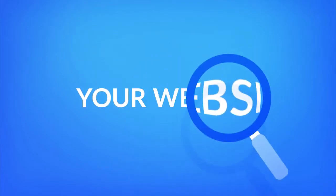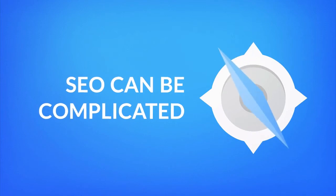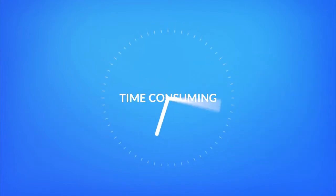Your site isn't showing up how or where you wanted to in search results, and let's face it, search engine optimization can be notoriously complicated. Hiring an SEO pro is often prohibitively expensive, and trying to figure it out on your own is time consuming.